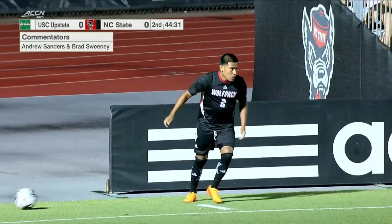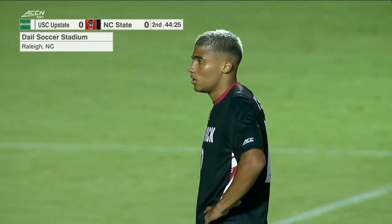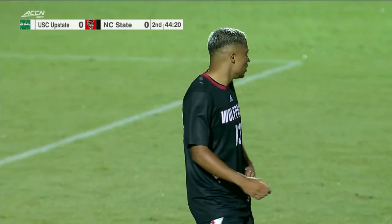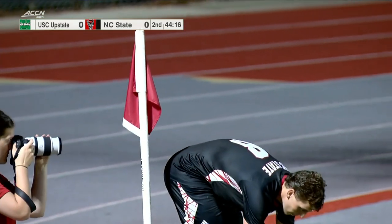But I think both teams have made a couple changes at halftime. NC State lining up with Scott Taylor and Luke Hille up top. And then Mondero's came over to that right side, this right side for USC Upstate. Always fun to see the adjustments made in the halftime locker room.